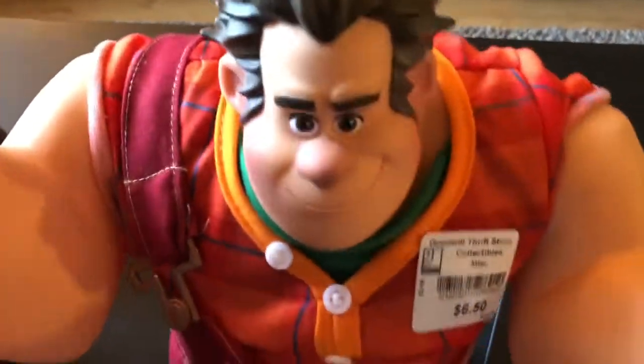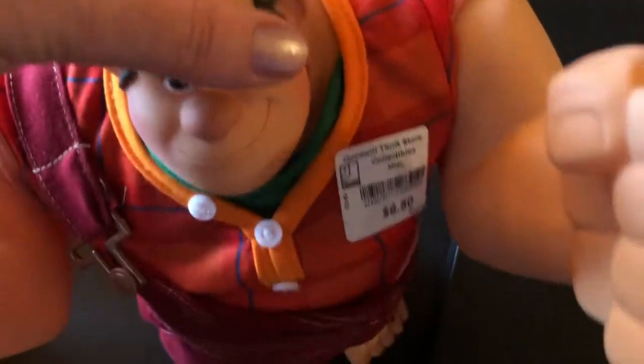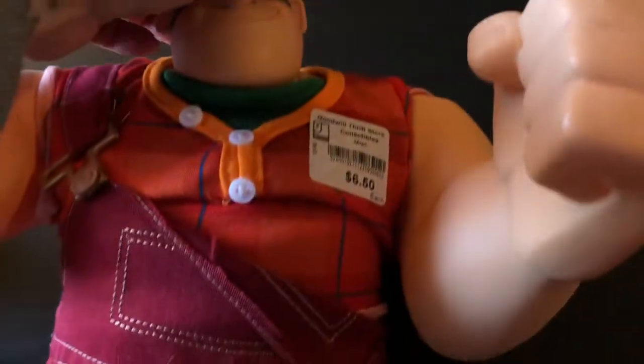So he says a whole bunch of different things. He's really cool. That was a good find for $6.50. Like I said, people were after him. It doesn't look like he wants to stay, so I'll just keep him down there.